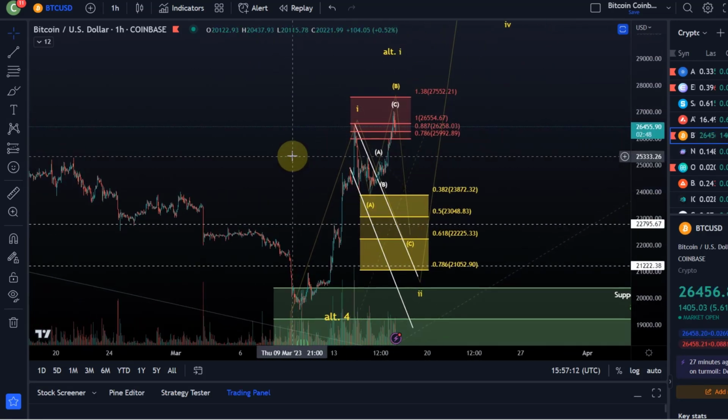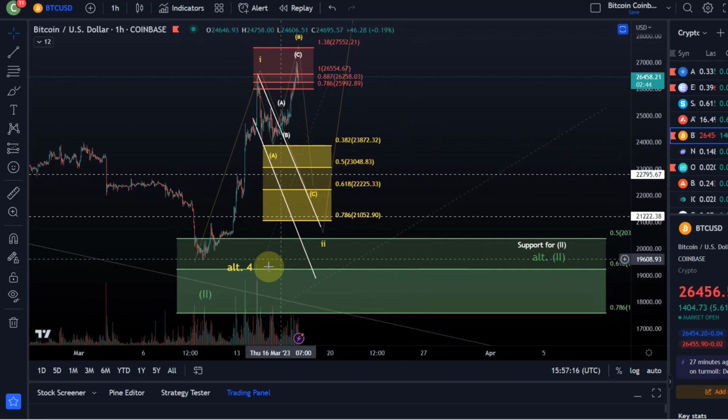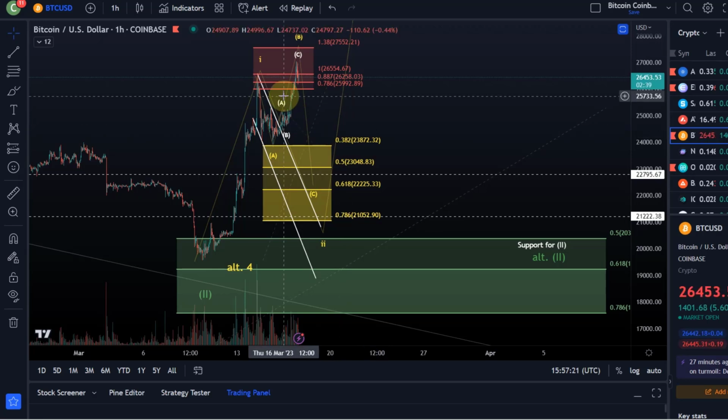Bear in mind, you can keep it very simple and don't need to put too much brain power into those lower degree wave counts, which change frequently as the price changes as well. You can just look at those pivots and the key support levels and the key resistance areas. And that is sometimes easier for many people. Yeah. So that's sort of what I'm looking at as well.